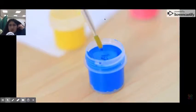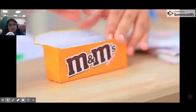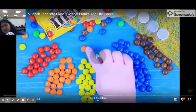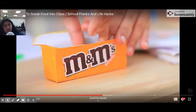Art class. Why would you use regular paint if you can use sweet M&M's paint instead? Of course. Sort M&M's by color. Put them into... And you're being so sneaky about it. I mean, come on. The sneakiness level is 1,000.